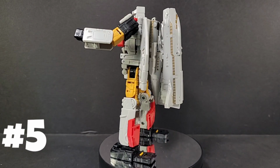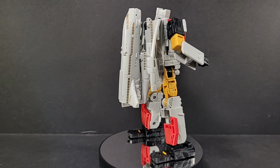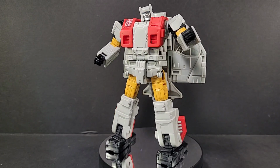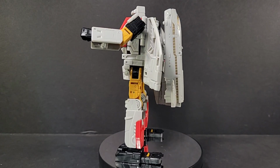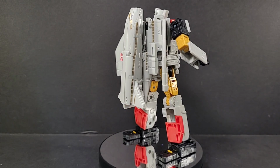Coming in at number 5, and I actually fought with myself on this one. I'm sure this will change rankings, but I'm not counting the combined part, just the character himself. Silverbolt. This is Commander class, Age of the Primes, Silverbolt. I'm not counting Superion because he is not complete. Count the Superion mold, but with just 3 figures, just Silverbolt and the 2 other limbs, it's not enough for me to throw Superion in this list. I'm just leaving it to Silverbolt.